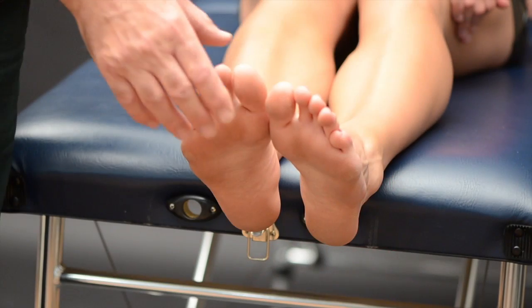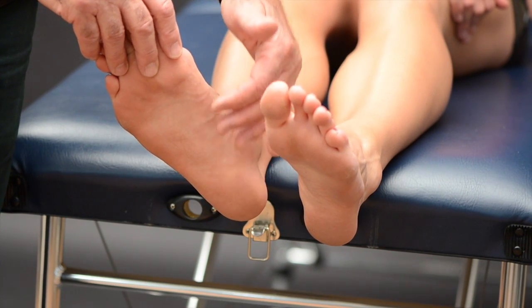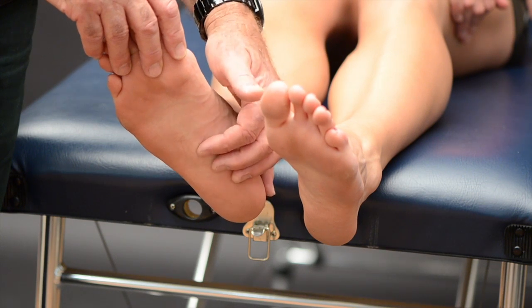You can do a similar thing without the cold component with a tennis ball, and you can really focus in on the area of pain. That is quite good, I think, in terms of dissipating any fluid build-up here. It's also quite good in terms of stressing the plantar fascia and helping the collagen fibres, the building blocks of the fascia, to realign properly.